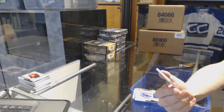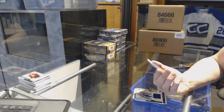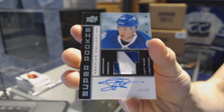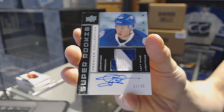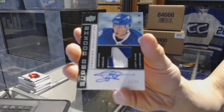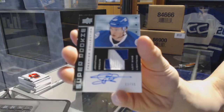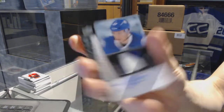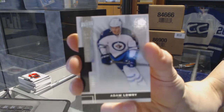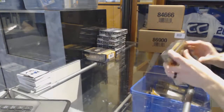We've got a two-color 0203 tribute rookie patch auto, number 93 of 99 for the Tampa Bay Lightning, Jonathan Drouin. 0203 tribute patch auto out of 99, Jonathan Drouin. Nice. Very nice. And a base rookie, number 249 for the Winnipeg Jets, Adam Lowry. Adam Lowry. All right, box four.